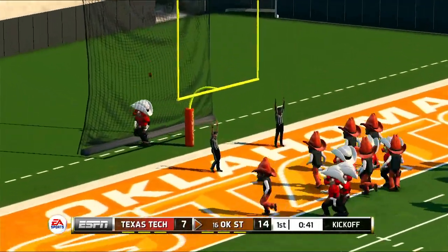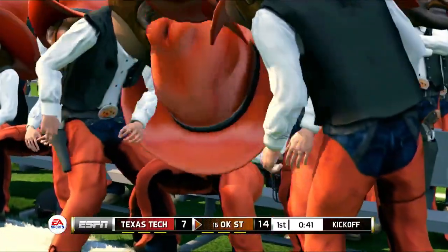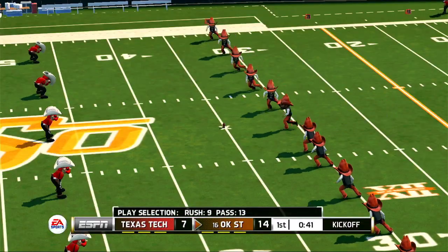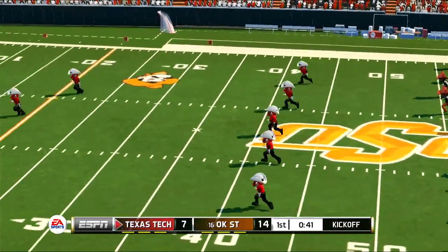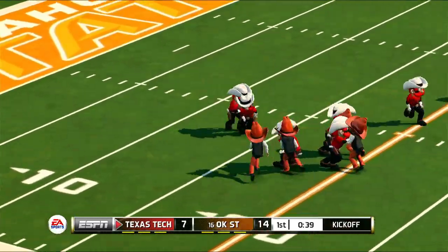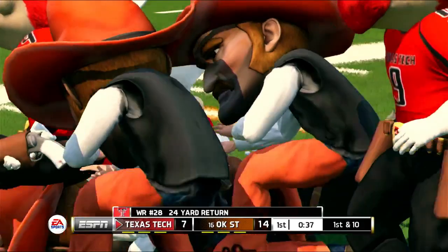Converts the extra point. Oklahoma State is lining up to kick this one off. He just drills this one. Got the corner. He gets out to about the 22-yard line.